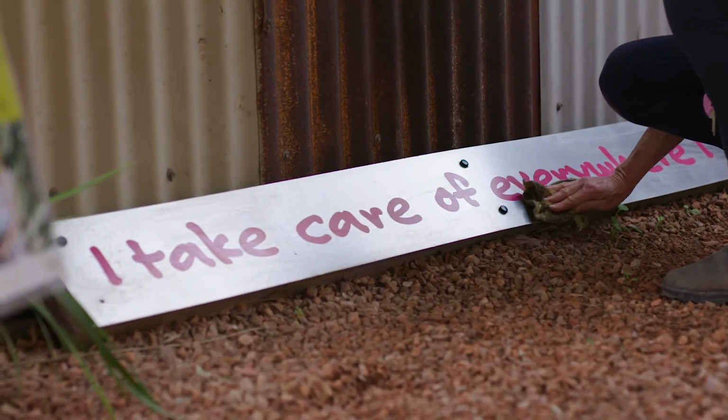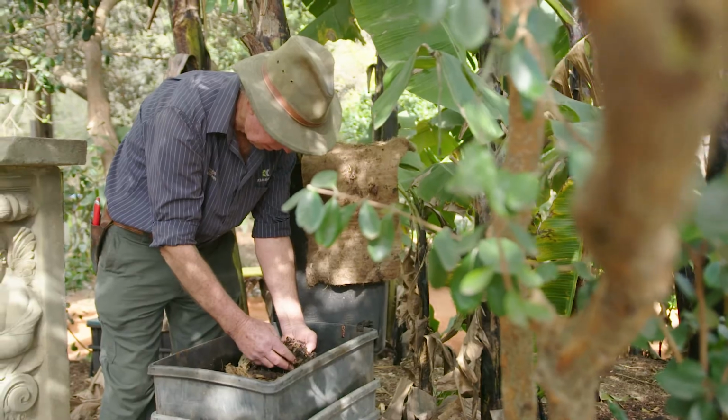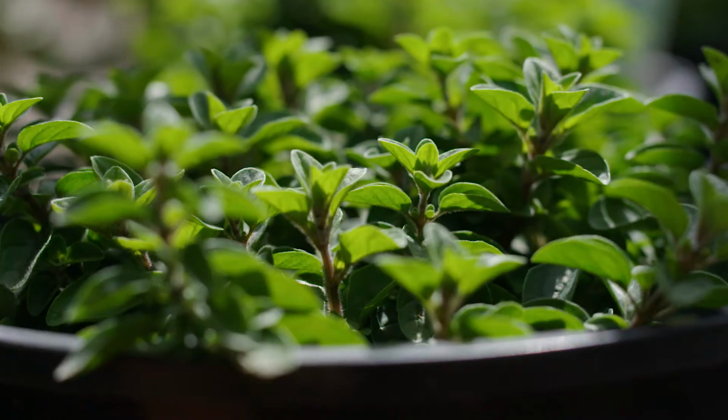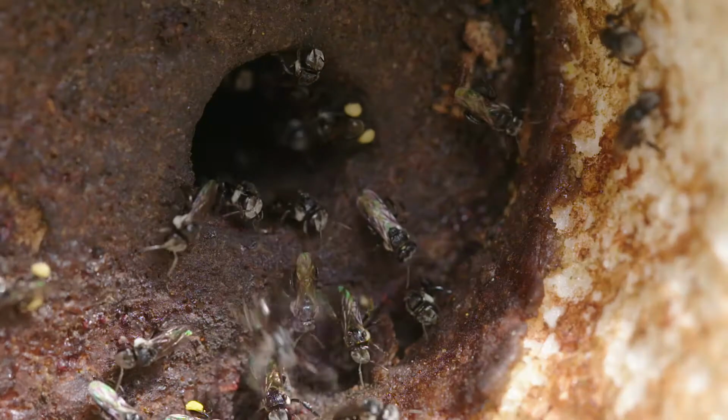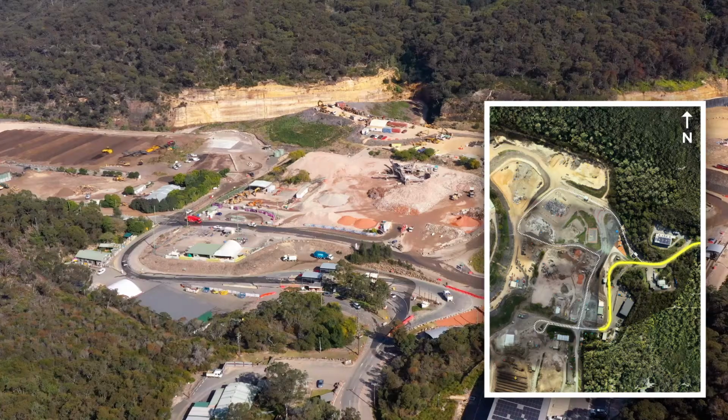Feel free to drop in any time and explore the gardens, learn something about sustainable living or buy a plant from the plant shop. You can also go to kimbriki.com to book into any one of our upcoming workshops.